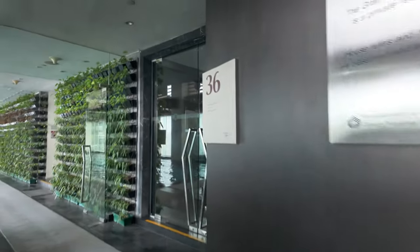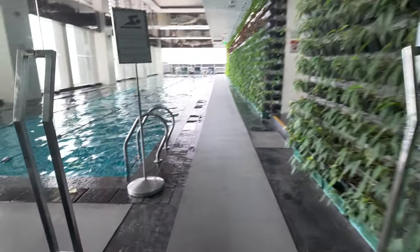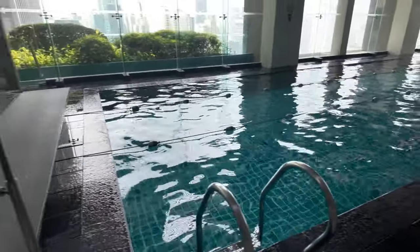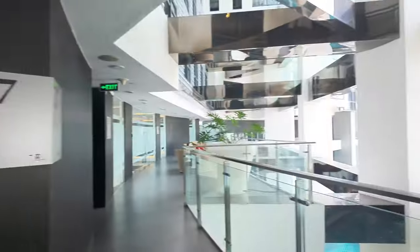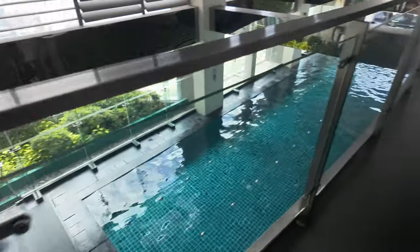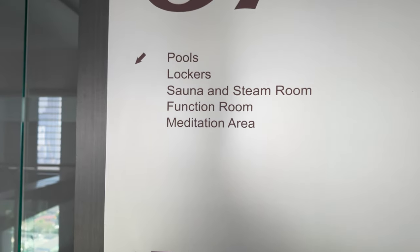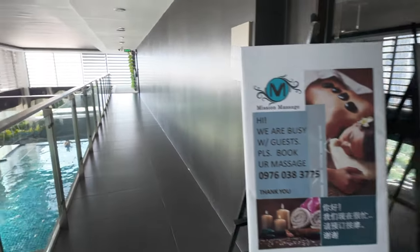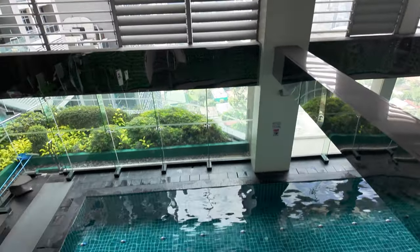So we are on the 36th floor. Should have mentioned that a little bit earlier. But we are staying on the 60th floor. So I'll give you guys a room tour a little bit later through the video. And I'll put a skip point for you guys as well, for those that don't want to stick around and just want to see the room. So this is the 37th floor where the gym is and the massage places. And that's it for the tour for the swimming pool area. We're off to Intramuros, I think that's what it was called.